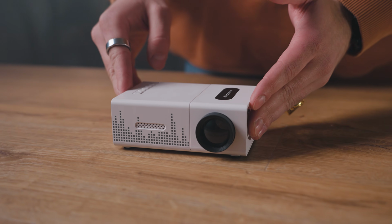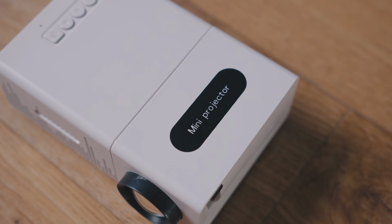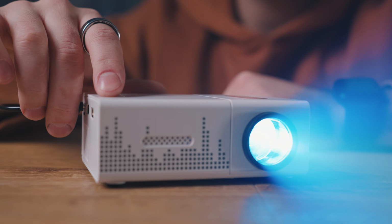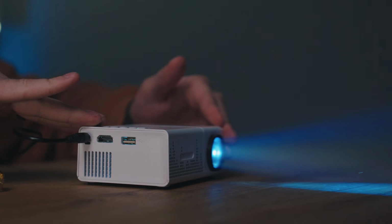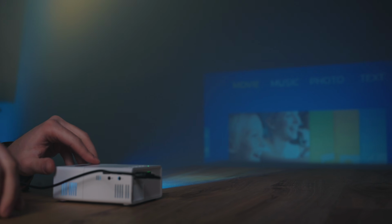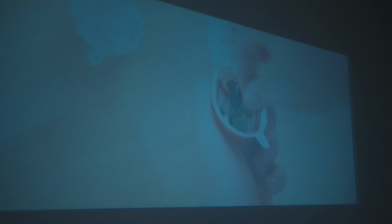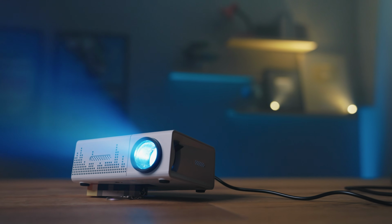But this smallest projector in the world didn't inspire confidence from the start. And after turning it on, everything was confirmed. Huge pixels, low brightness, noise, and sound quieter than a phone. Good only to play around with. Well, what else can you expect from a $10 device?